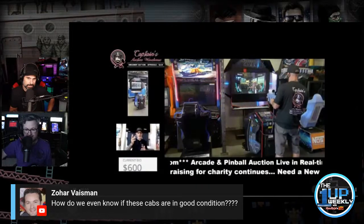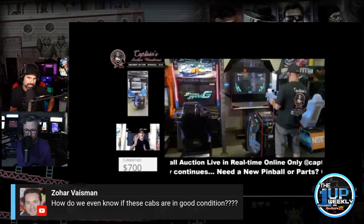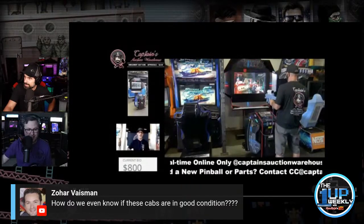But what do you guys think this one will go for? It's got the pedestal. What size screen is that? That's probably like a 42-inch screen, I would think. All right, what do you guys think? Do you think it'll be $1,000, $1,500, $2,000? What do you think it's going to go for? I'd love to hear it.